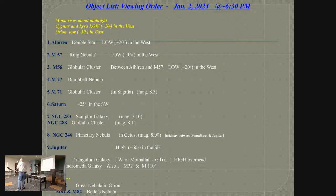If I look at the sky maps for a given point in time, I can see the objects up there that I might want to see. I can also verify this or use Stellarium, which is a planetarium program, and do the same thing. I'm not going to go into the details of the planning of these objects because we'll do that next time, but you have to know that it's important.